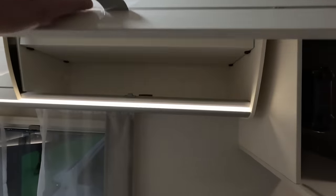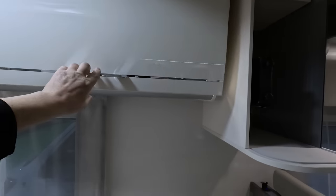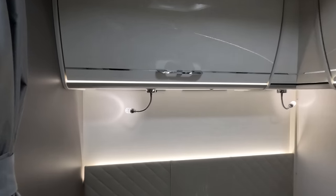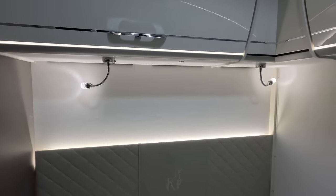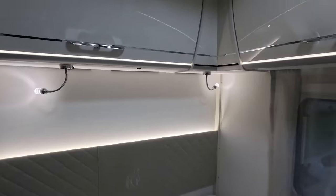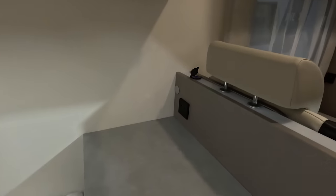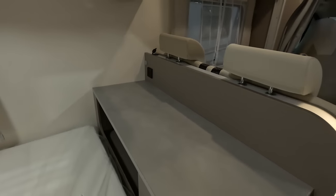Huge cupboards. Huge. They are, aren't they? Yeah, all around the bed. Biggest cupboards we've seen so far. Nice reading lights at the back. Not USB lights by the looks of it. No, just reading lights. So there is a USB over there, and an upside down main socket, which they seem to do in Continental vans.